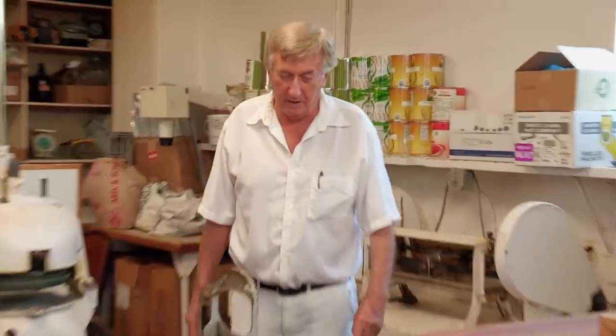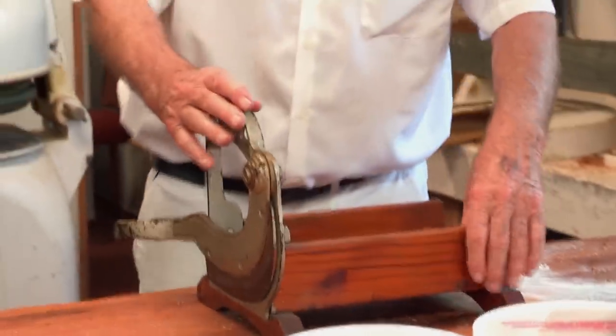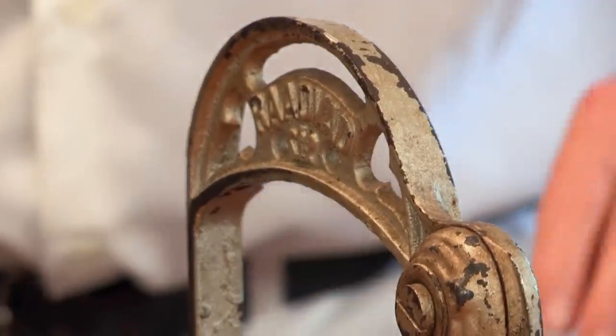I have not seen that machine for many, many years. It brings me right back to the old country. My grandparents had a machine like that. My great-grandfather had a machine like that. And that's how we got our bread sliced in those days. Oh, it's a bread slicer? It's a Danish rye bread slicer. It has the Danish crown on it. So that means they were selling it to the Danish king.